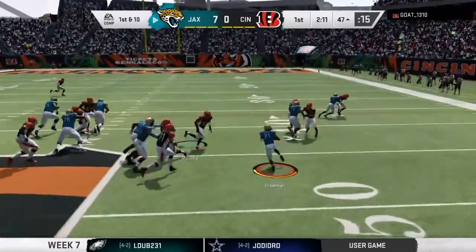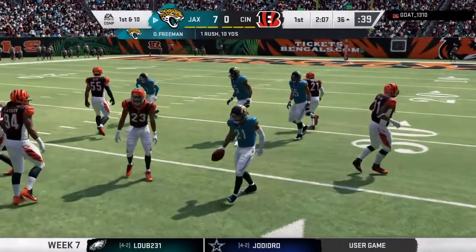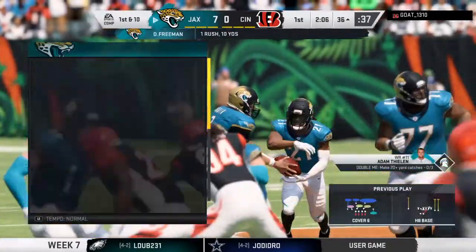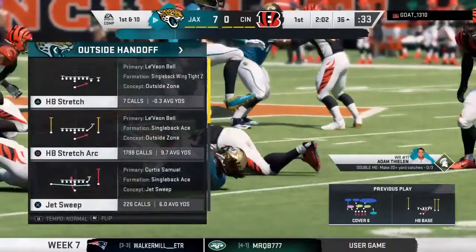A carry for Devontae Freeman, who missed most of last season. And he is tackled inside the 40, not quite to the 35. 10 yards there, good enough for a Jags first down.